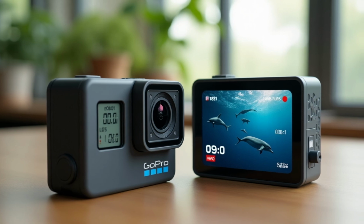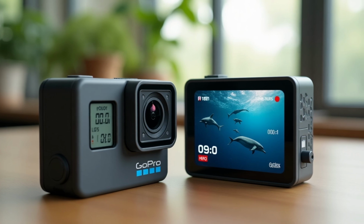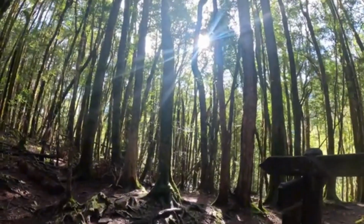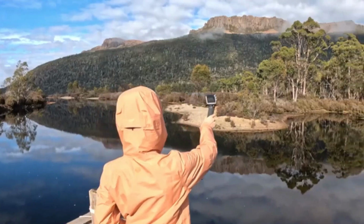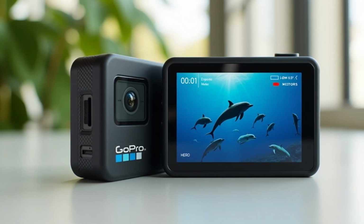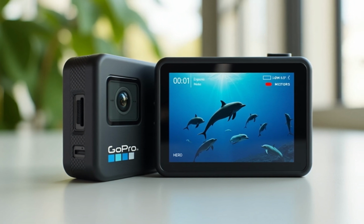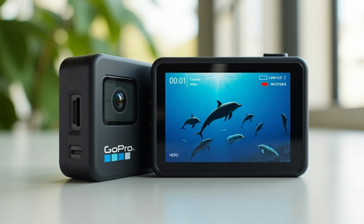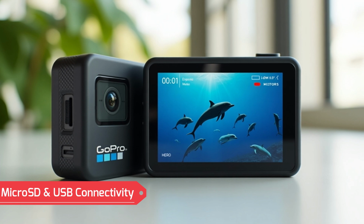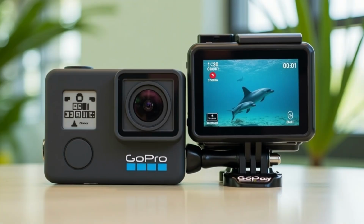Hypersmooth stabilization. No shaky footage here. Hypersmooth technology automatically smooths out bumps and vibrations, delivering cinematic quality videos without a gimbal. Easy controls and cloud upload. With streamlined one-touch recording, capturing adventures is effortless. Plug in to charge, and your footage auto-uploads to the cloud, where the GoPro Quick app turns it into shareable highlight reels. MicroSD and USB connectivity supports microSD cards for expandable storage and features USB connectivity for quick transfers.